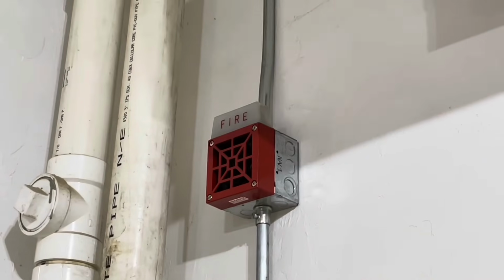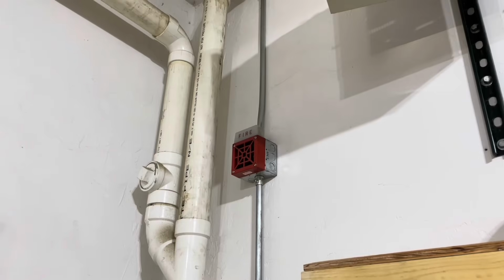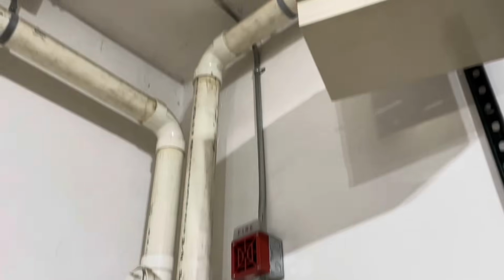Out here in the garage, I have another 7002 horn strobe. This one actually sounds wicked nice. Once you hear it go off, you'll hear that it basically sounds exactly like a 7002 was supposed to sound. And also check out that beautiful conduit work.